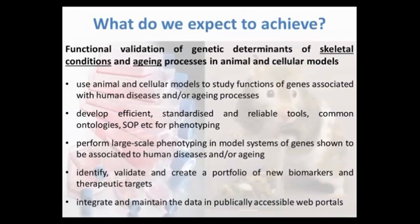So basically try and figure out what happens in all the conditions and all the different models that we currently have in our labs. And this will help us to identify and validate a new portfolio of biomarkers, which we can then use in diagnosis of patients, and also identify potential therapeutic targets in the diseases that we work on. What we're also doing is we're trying to make all our efforts as open as possible, so we're going to integrate all the data that we generate into publicly accessible web portals, so everybody can look at them and feed back into us as well, so we can try and look at other things that maybe we're not noticing. So it's a very open and collaborative project.